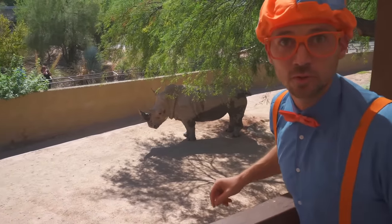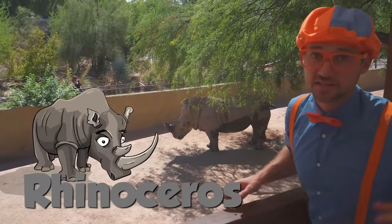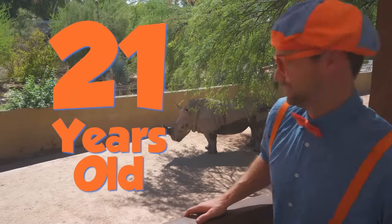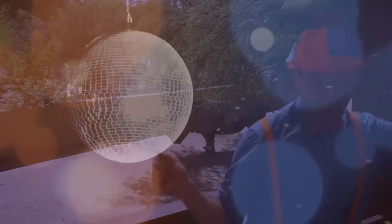That's Lulu the rhinoceros, and Lulu is 21 years old. Yeah, Lulu, party! Woo-hoo! Yeah!